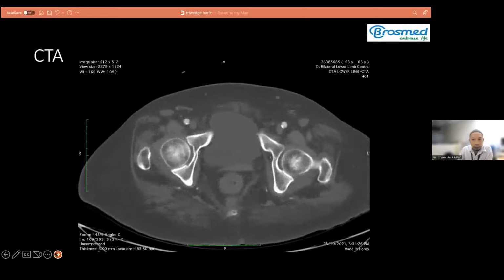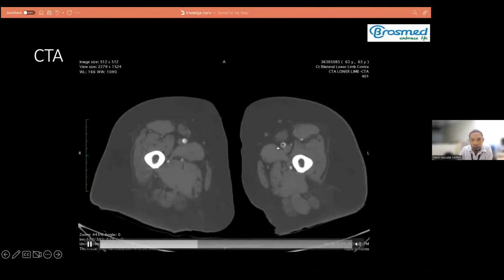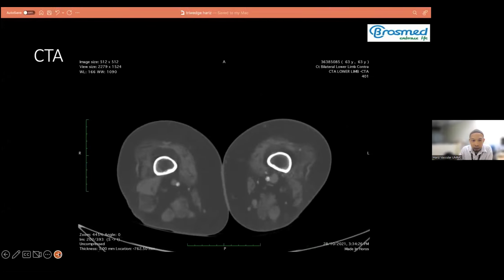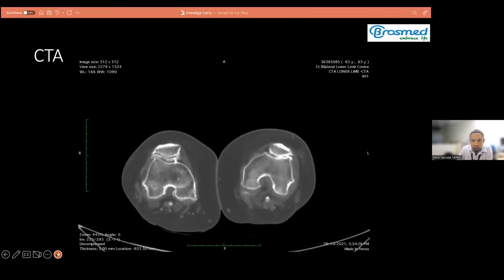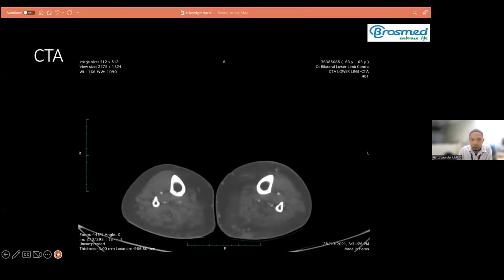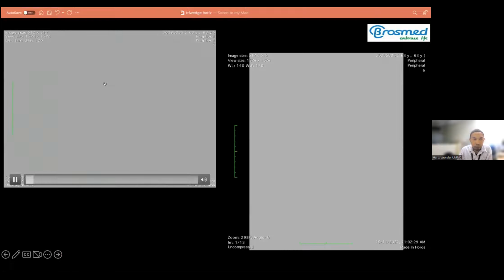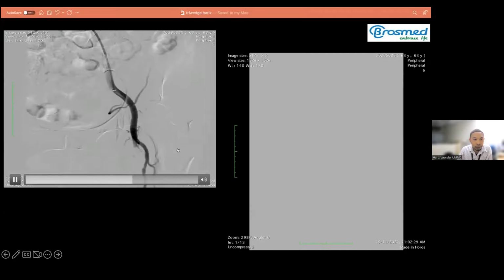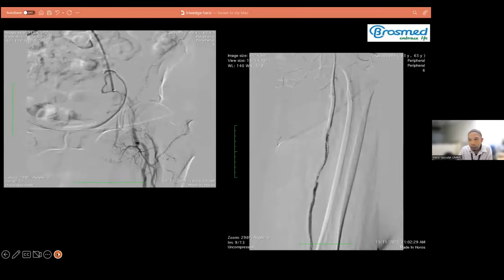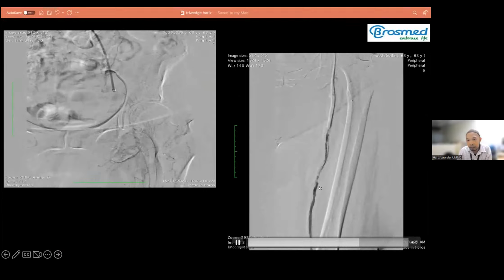So as you can see, I think there is some classification, and at this stage, I think there was some element of thrombosis there, but I think it was not really picked up during the pre-operative period. So my colleague actually went in and did the angiogram, and then as you can see here, there is a filling defect.